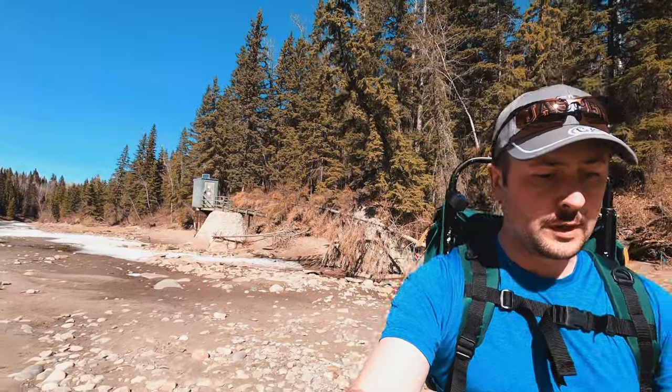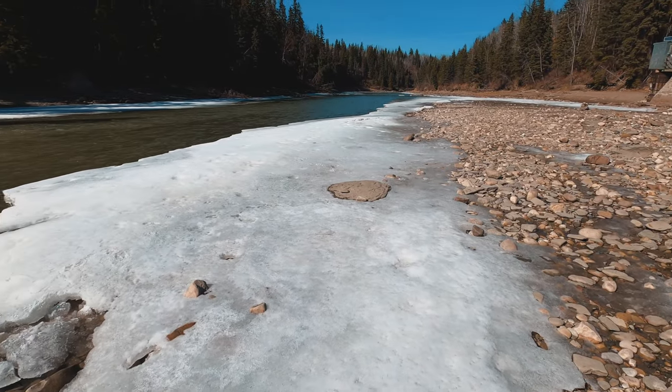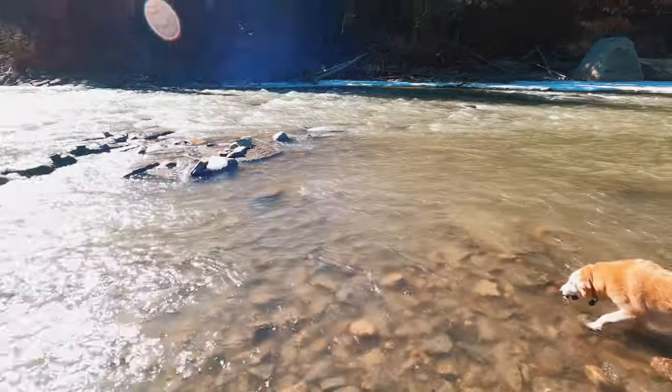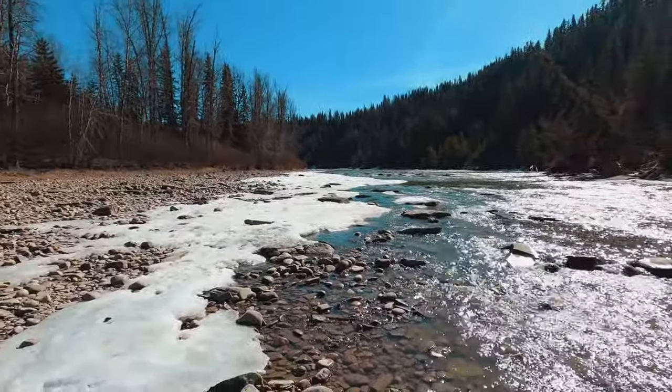Hardly any water. It could be because we didn't have a whole lot of snow this winter. Most of this has already melted, and the water levels here are really low. There's a nice rocky stream here. There's still quite a bit of ice and stuff on the banks. Oakley's loving it. This is the magnificent Pembina River.